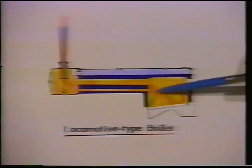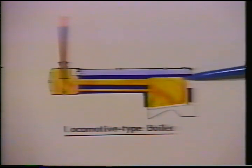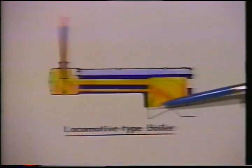The most sophisticated boiler for small-scale steam engines is what is called the locomotive type boiler. Now, this is the same type of boiler that is used in full-size locomotives. And basically, the way it works is like this. There's a firebox, which is entirely surrounded by water on all sides except the bottom. There are many, many tubes which run between the firebox and the smoke box. And these can vary in number anywhere from three to many dozens in the larger engines.